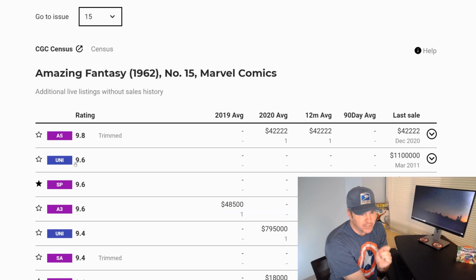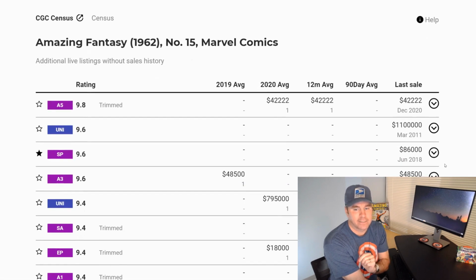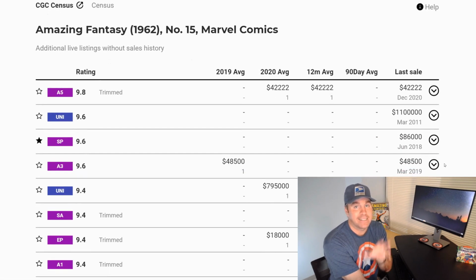So the highest universally graded book that shows up here on GPA Analysis is this 9.6, and it sold back in March 2011 for $1.1 million. That's right, $1.1 million. Not surprising, as it was the highest graded copy at the time of Amazing Fantasy number 15. You might recall at these nosebleed grades, the price goes up exponentially.